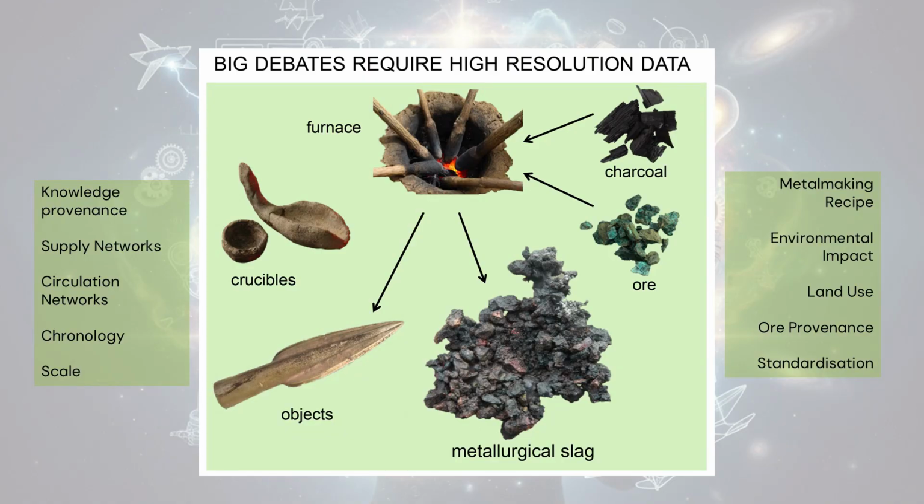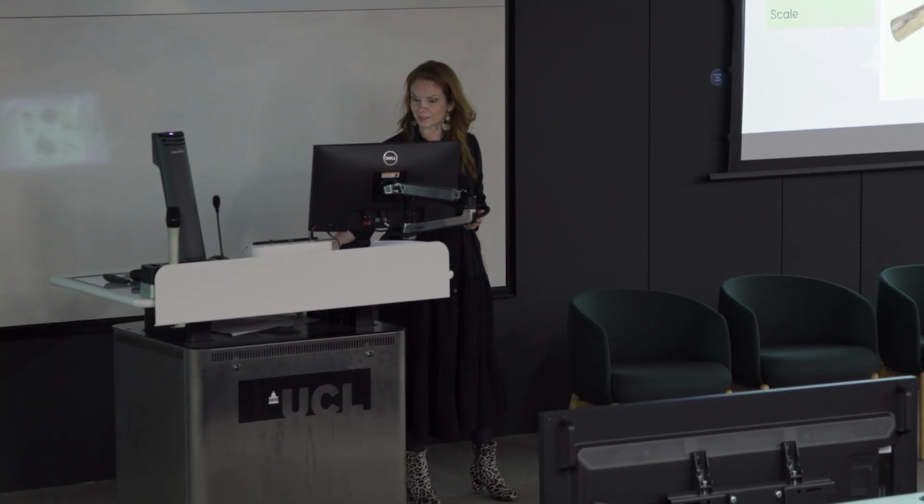So any big debate will require high resolution data, which is where my expertise as an archaeometallurgist comes in. I study everything that gets into the furnace and what comes out of it. And by out of it, I study these metal artifacts and the beautiful metallurgical slags. They may not be beautiful for you, but they are the most exciting materials that when you cut them and look under the microscope, you can see the recipe, the knowledge networks, the temperature, how it was made, what sort of installations, where the ore was coming from, and all sorts of evolution of knowledge looking at these materials.